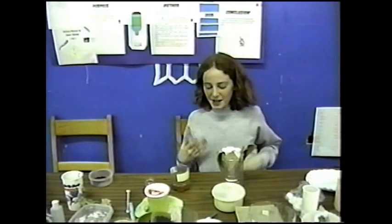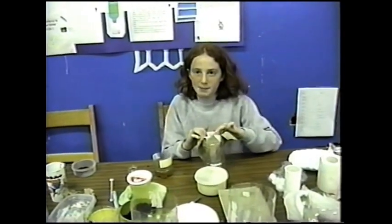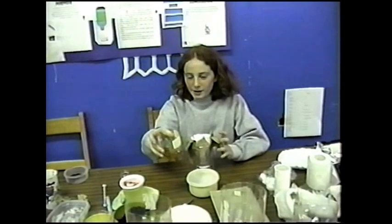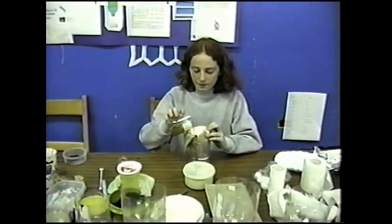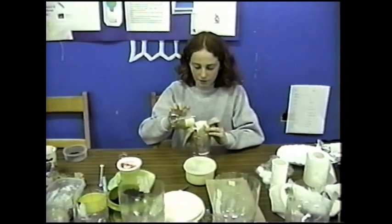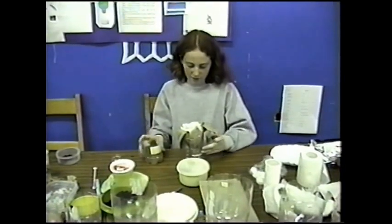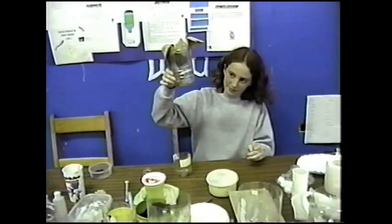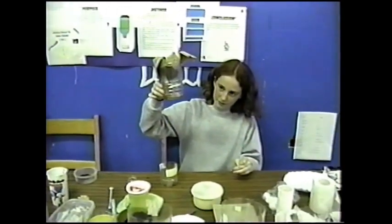Do you want to tell me a bit about your project? This is our water filter, and mainly what we're doing is putting all kinds of different materials together and seeing what's best to filter the dirty water. This is the dirty water. And we'll try to filter it. And you can see it's cleaner. It's a neat project.